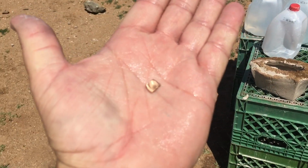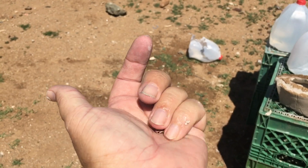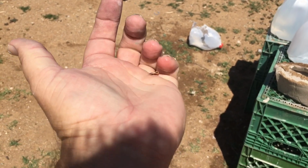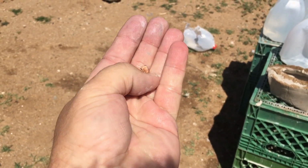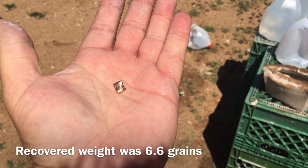And it would certainly appear that this is all that's left of that 55 grain full metal jacket. It's just basically a jacket, no real lead in there that I can tell. I'll weigh that when I get home and see what that weighs. Maybe 6, 7, 8 grains is my guess.